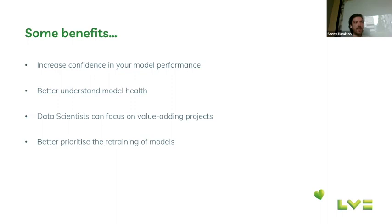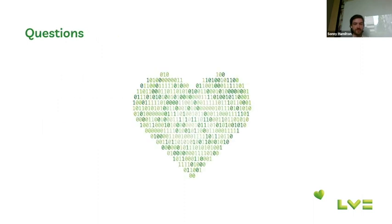Also, another benefit is that you will be in a better position in general to prioritize the retraining of your models. You'll get a heads up, so to speak, of when things need to be retrained, when the input data is changing. And I think that's always a good position to be in. And that's it from me on the implementation side of things.